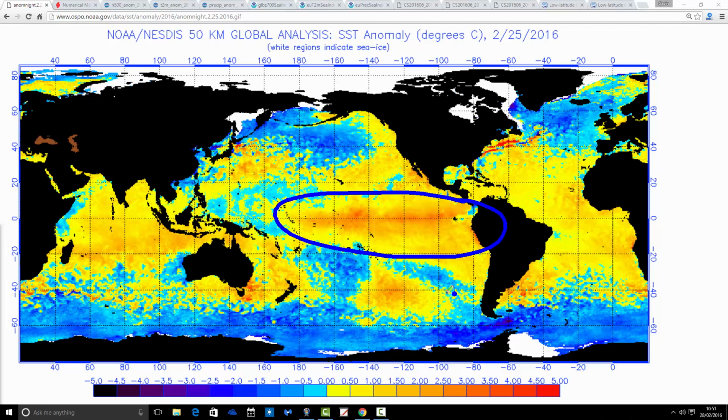And the question really as we go into the summer is whether we're just going to move back to ENSO neutral condition, or weak El Nino to ENSO neutral, or whether we're going to go to a cold event, whether we're going to get a La Nina. This is the latest sea surface temperature anomaly chart from NOAA. And there's no real sign at the moment of a cold event developing.